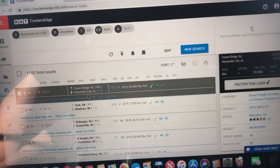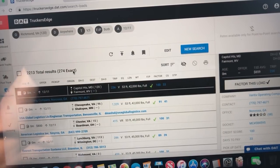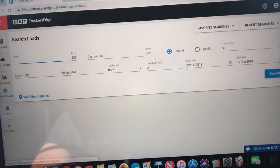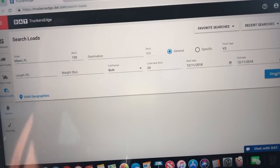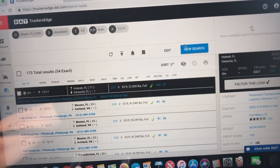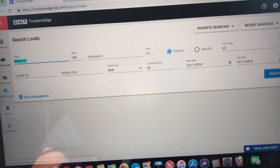Richmond, VA. I was just looking at a load going out there, and I'm curious about their 274 exact loads. So yeah, it's not out of the ballpark. Let's drop all the way down to Miami. Miami's got 54 exact loads, 54 exact loads in the Miami area. Let's go to Orlando.